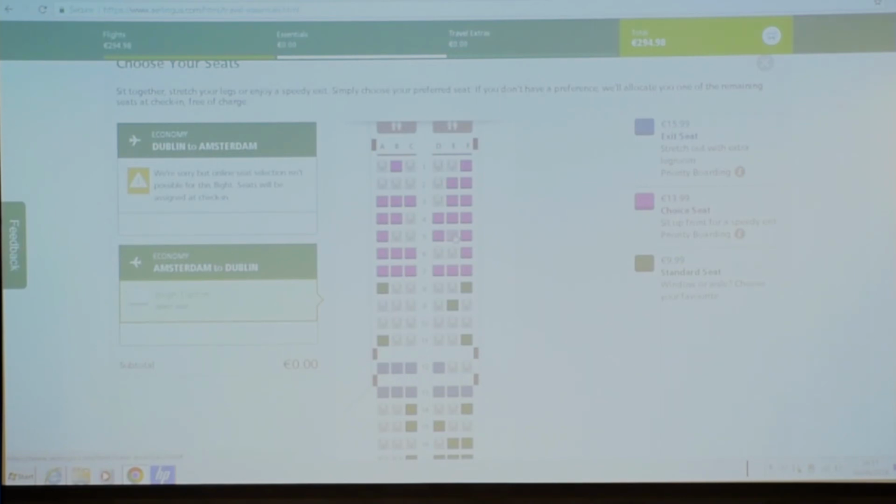And we should get a list of seats up. Select seat clickable. List end. Heading level 3, subtotal 0. Welcome to the Aer Lingus seat map and dashboard selection. Rows A, B, C, D, E, F, 1. 1A unavailable button. So 1A, unavailable. Can't have that. 1B, €13.99, choice seat, sit up front for a speedy exit button.